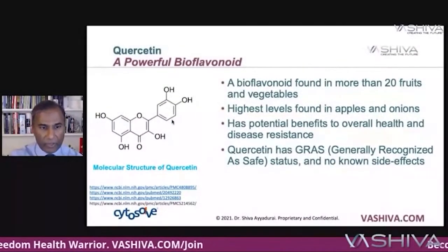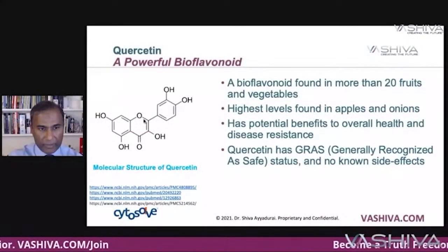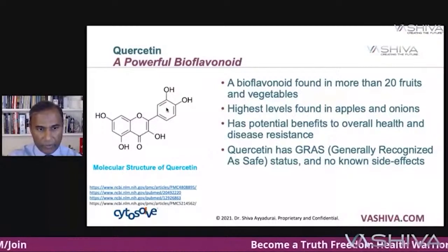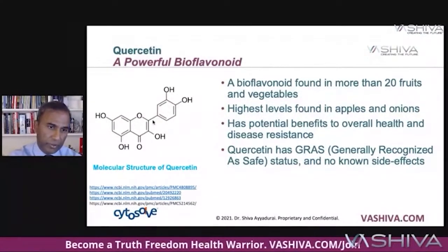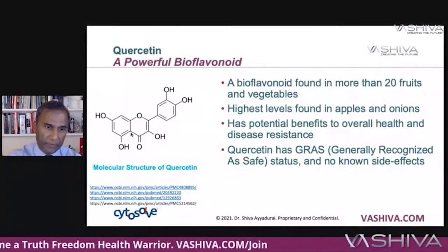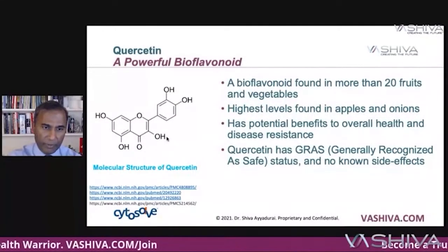So this is the structure of quercetin. You notice it's got a bunch of rings here, 1, 2, 3. This one has 2 OH groups. Again, 2 OH groups, so these are sort of mirrored over here. And then you have this other internal group here with the double bond O and an OH.